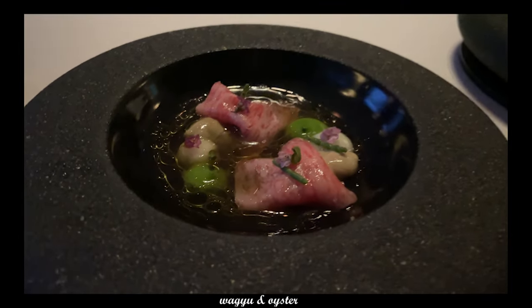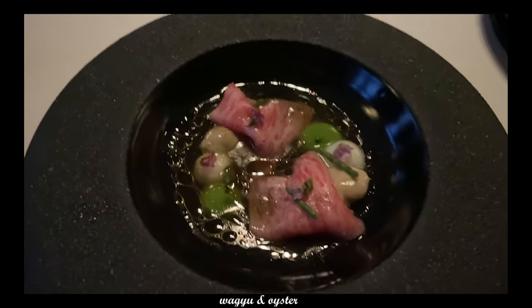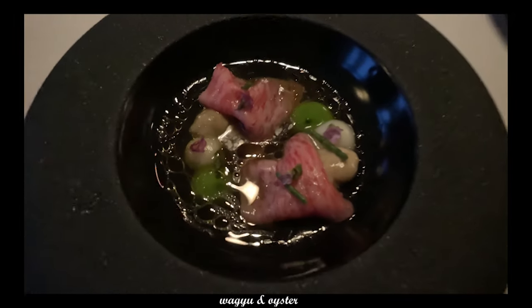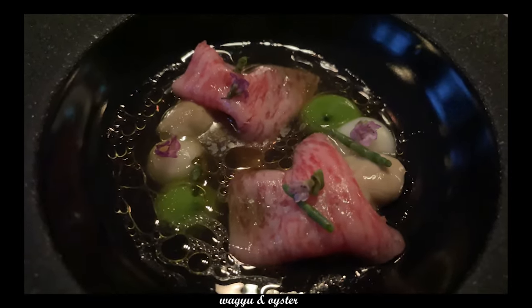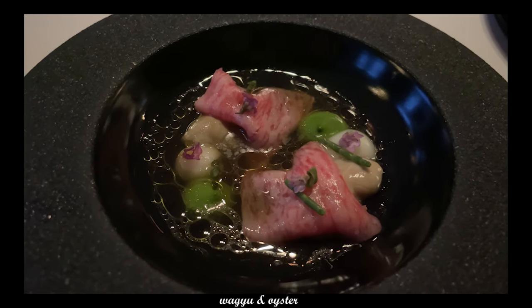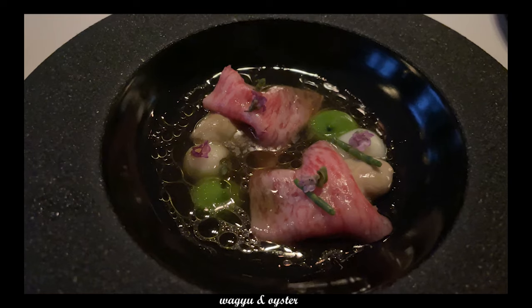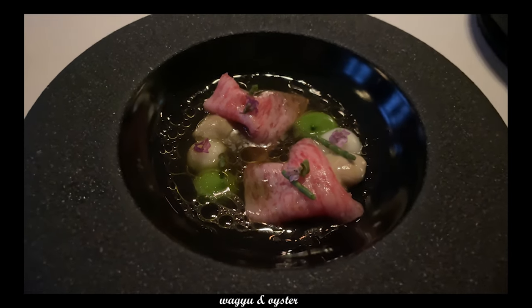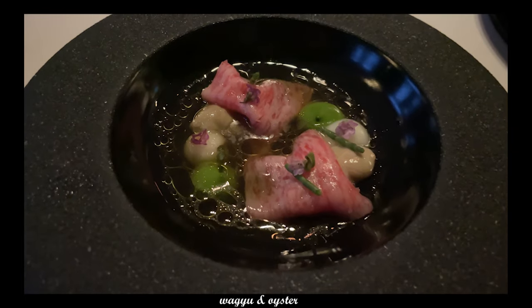Some lightly poached Shugoku oysters coming from Washington State. Sitting on top are thin slices of A5 Japanese Wagyu from Miyazaki, Japan. There are drops of a parsley puree as well as a cauliflower puree. That sauce is a ponzu base cut with beef fat with some kombu and mustard oil. And at the very top, some little shiso flowers with sea asparagus.